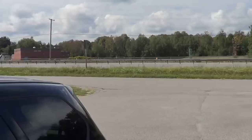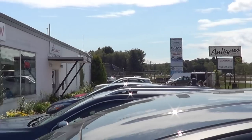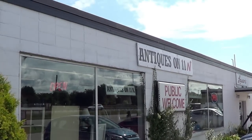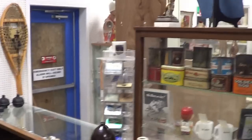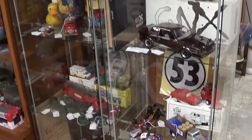Our last stop of the day was a place called Antiques on 11, and this is just outside of Orillia, Ontario. It's not far from a hamburger place called Weber's that is like a family tradition now, and we're always excited to go. It's a dog-friendly place, too, which is kind of awesome. And I made a couple of nice discoveries there. I know one of the dealers there, a really good dude, but there's some really fun treasure in there as well, so I'll let the slideshow speak for itself.